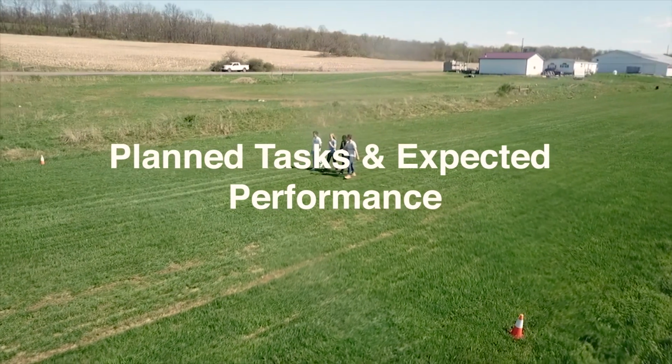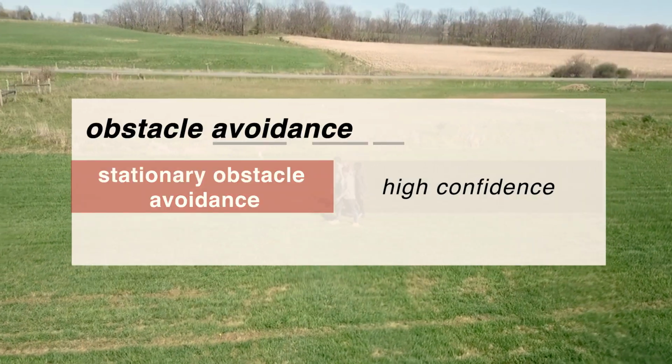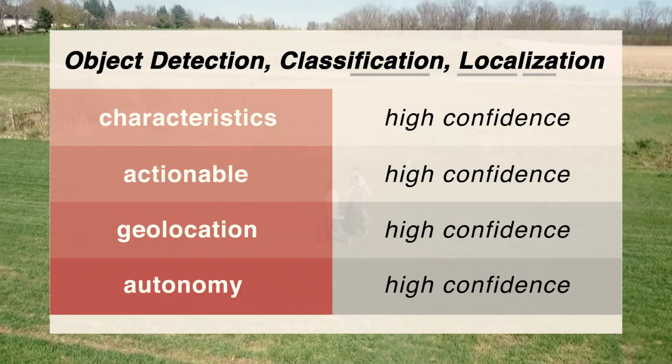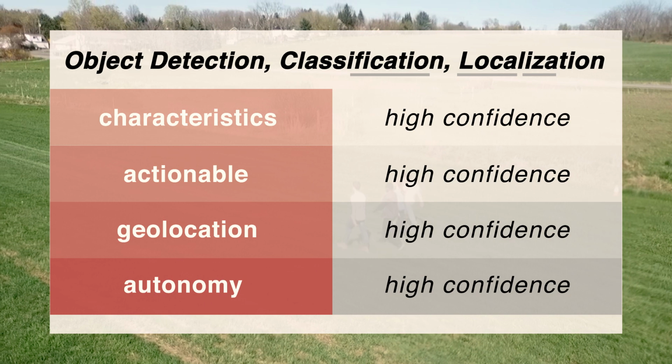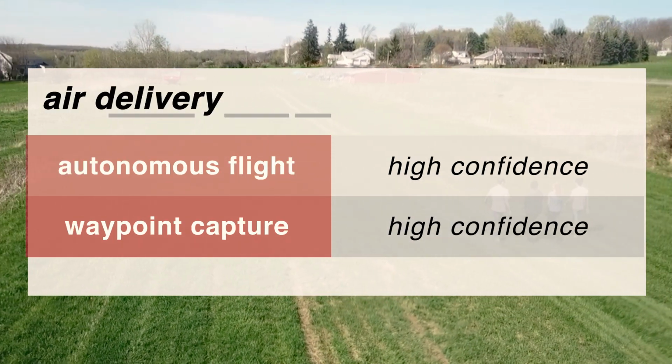CUAir plans to attempt all mission tasks. The Orion system has flown in 10 full mission test flights and has reliably and accurately completed the autonomous flight, obstacle avoidance, object detection, classification and localization, and airdrop tasks.